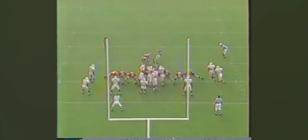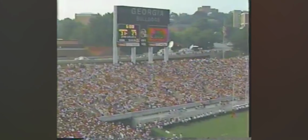Garrison Hurst with his third rushing touchdown of the day. This one of 17 yards. He's now rushed for 161 yards. The extra point is added. Georgia with a 4-point lead and 6 minutes to go.